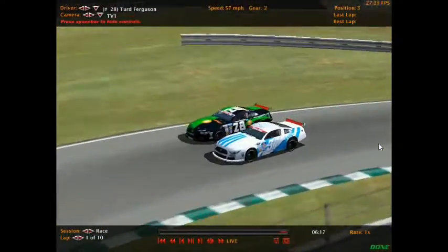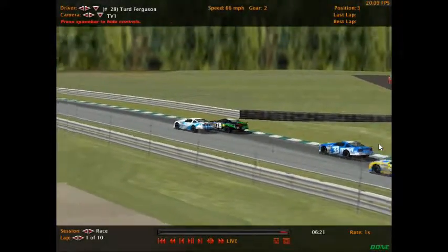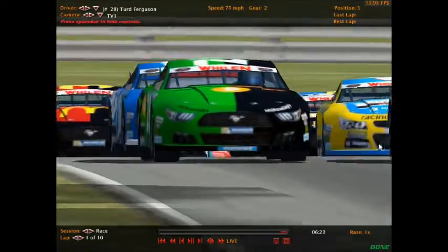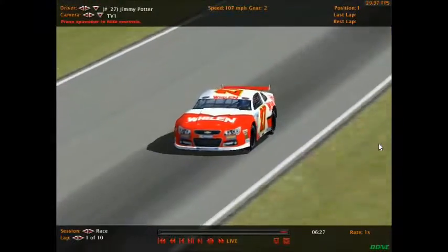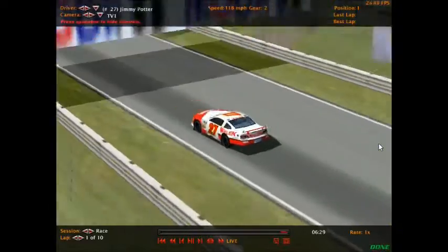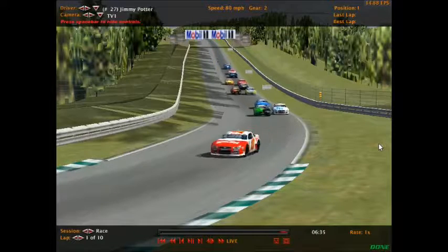Yeah, that certain name, Turd Ferguson. Well, what can you do? You can't sign up all real drivers, I guess. Down this long hill under the bridge. Still battling for second. You see the small field.